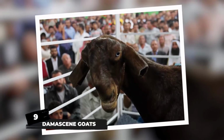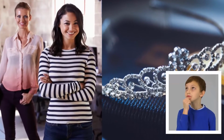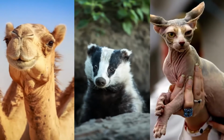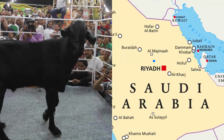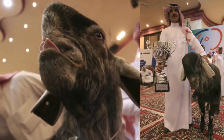Number 9. Damascene goats. If you thought that beauty pageants are reserved for people only, you might be surprised to find out that there are beauty contests for camels, badgers, cats, and even goats. A Damascene goat just so happened to win the title of Most Beautiful Goat at a competition in Riyadh, Saudi Arabia. That's a real thing, and this is a real beauty contest winner.